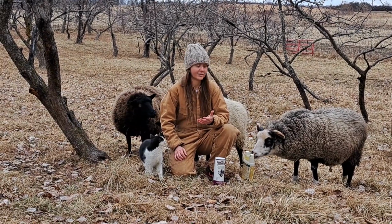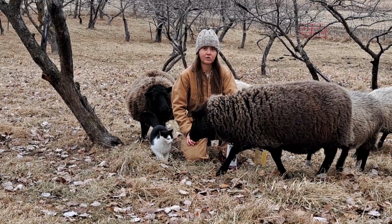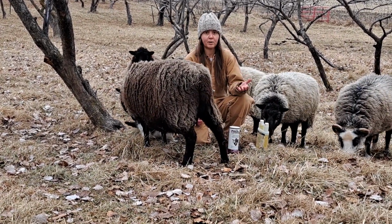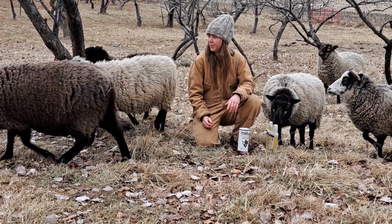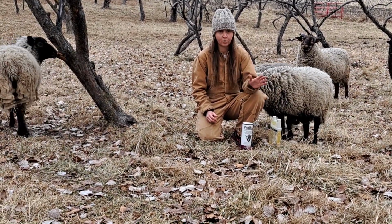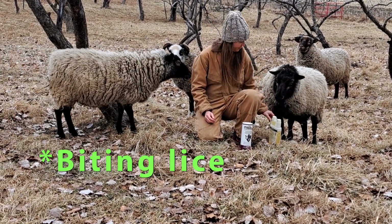So how to treat the lice? If you have the sucking lice, you will obviously need a systemic medication, and the Dectomax would have been perfectly acceptable. Just a side note with the Dectomax that it is labeled for cattle and swine, so it's off-label use for sheep, but you just need to get the dosage from a veterinarian. I'm totally cool with off-label use. For the biting lice, you will need to apply a topical medication.